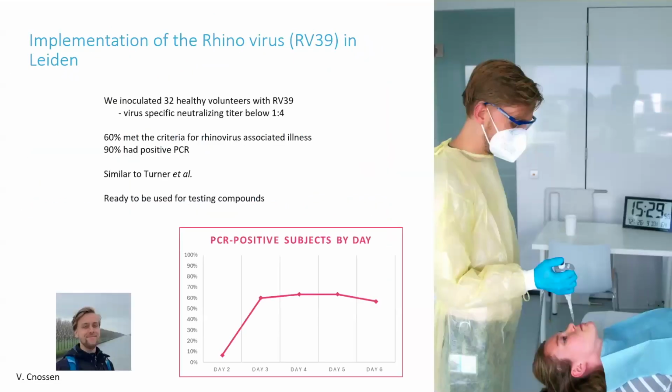Yeah, and then just a small one, because I think I'm running out of time, I will move on a little bit quicker. We developed a rhinovirus challenge in Leiden. There was a company in Vienna. They had a compound against the common cold. Rhinovirus is the common cold. So what we did was infect the subjects with rhinovirus, and we also gave the treatment. The thing was that the treatment was not working.